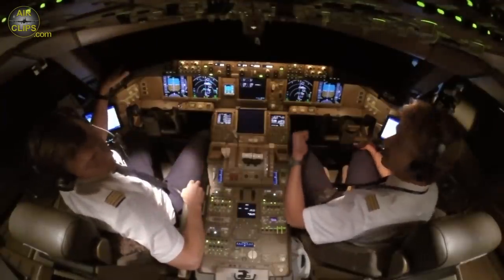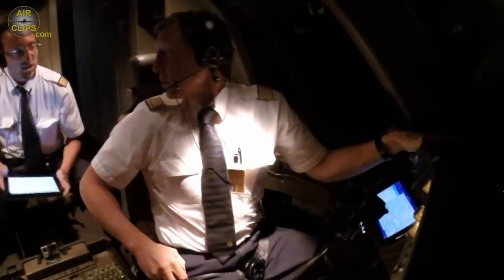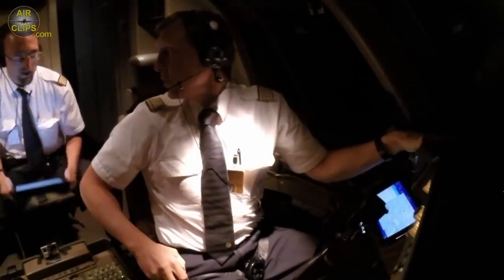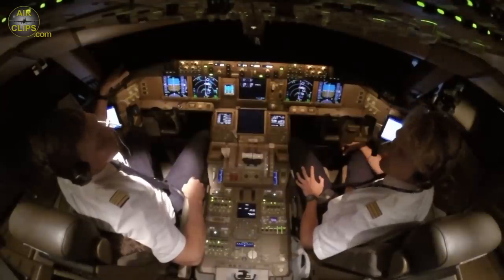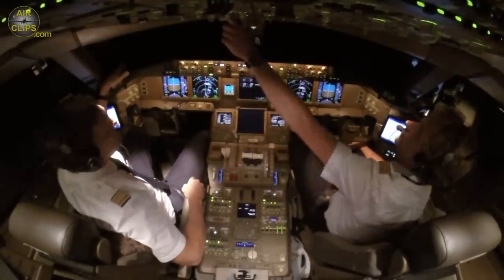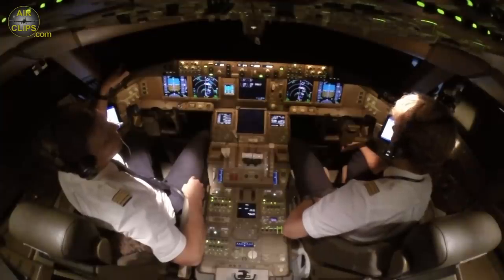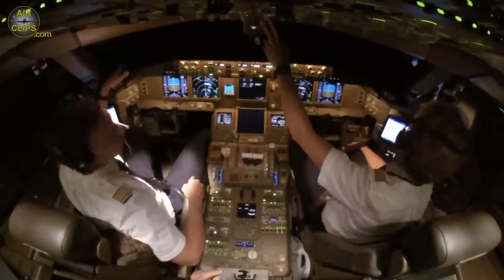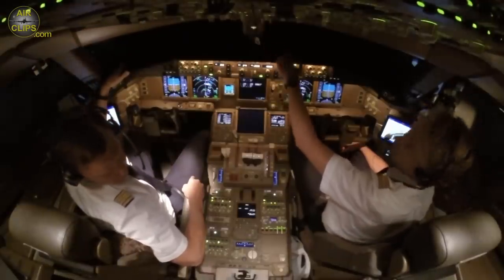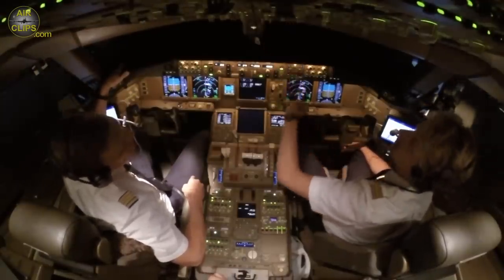Should we turn on the seatbelt sign? Is everyone sitting? The crew is sitting down, feeling comfortable. Okay, go ahead. Seatbelt signs on, and runway turnoffs. You can turn them on now. Non-standard. I think you requested also for the wing lights. Yeah, I put on the wing lights.